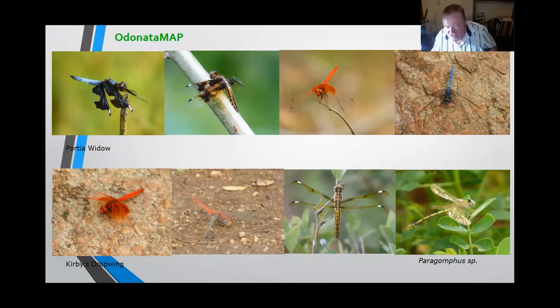And that Paragomphus looks very like a rock hooktail. I actually photographed one myself at the weekend in our local nature reserve. It is a Paragomphus. Again, just going through my little book here. Here we go, rock hooktail. It looks very like the male rock hooktail that I got at the weekend. And I agree about the Portia widow, that's a female.